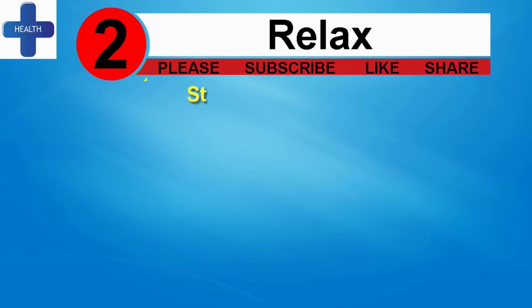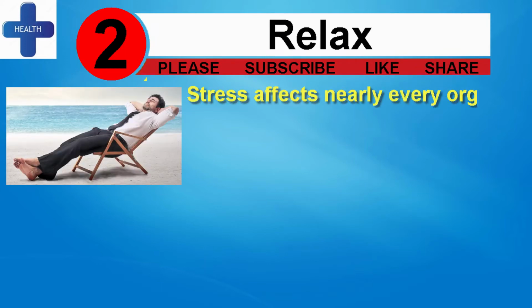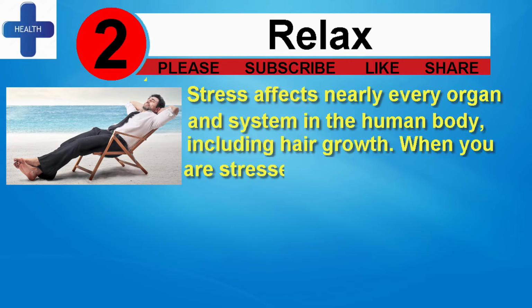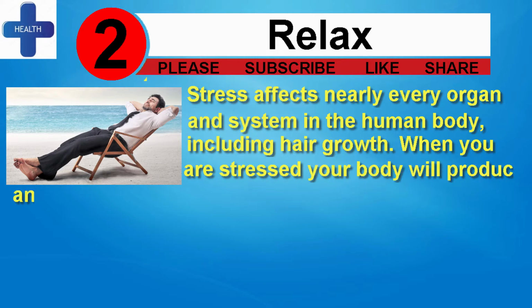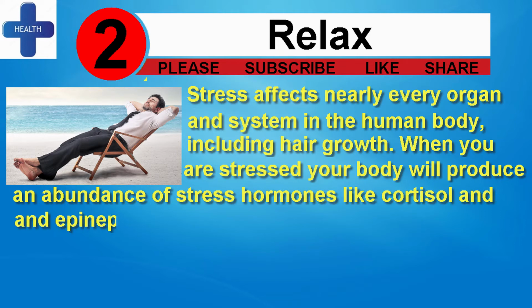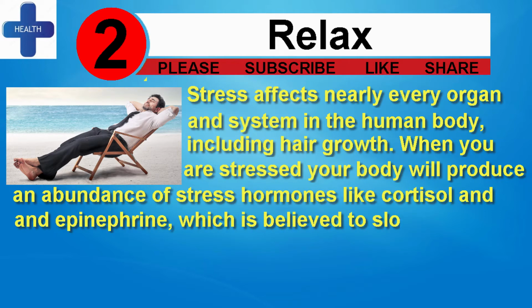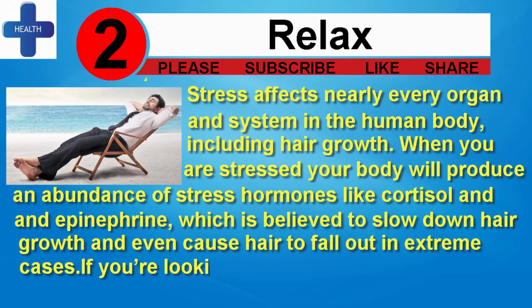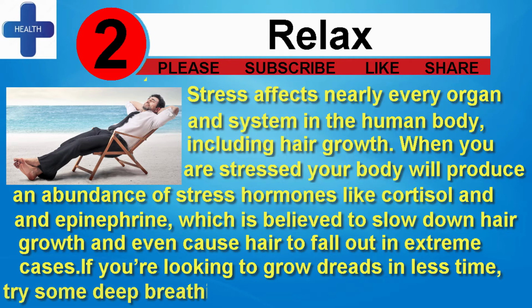2. Relax. Stress affects nearly every organ and system in the human body, including hair growth. When you are stressed, your body will produce an abundance of stress hormones like cortisol and epinephrine, which is believed to slow down hair growth and even cause hair to fall out in extreme cases. If you're looking to grow dreads in less time, try some deep breathing exercises to lower your stress.